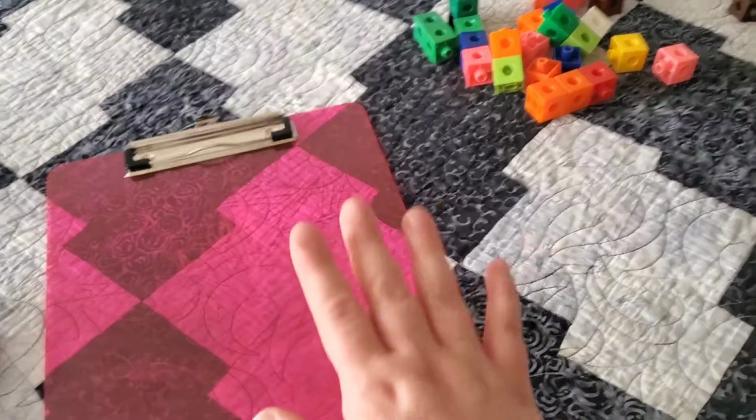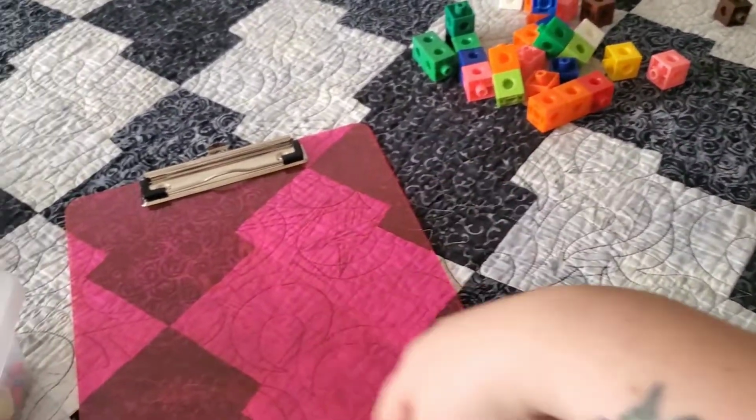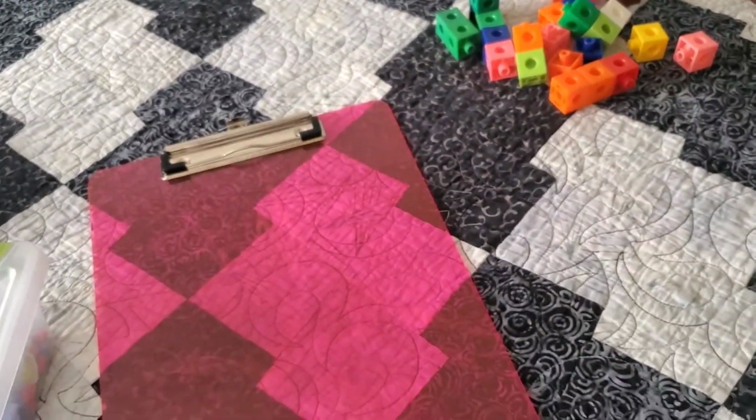But if she does want to join us, I usually will put a worksheet on here for her, and she'll do it. And as the boys are working on theirs, if they're content, I'll go to her and we'll kind of work on it. Right now, we're just doing letters and numbers and colors and shapes.